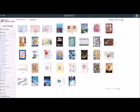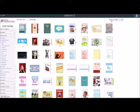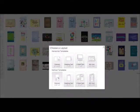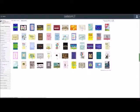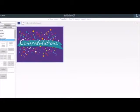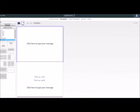The first thing you see on your computer screen is the Send Out Cards catalog. And wow, there are thousands of different greeting cards in over 100 categories. You can create a 2-panel card, a 3-panel card, a big card, or even a postcard. I'm going to send a 2-panel congratulations card to my son who just got engaged. You see here, there's the front of the card, there's the inside, and watch how simple this is. You're going to love this.